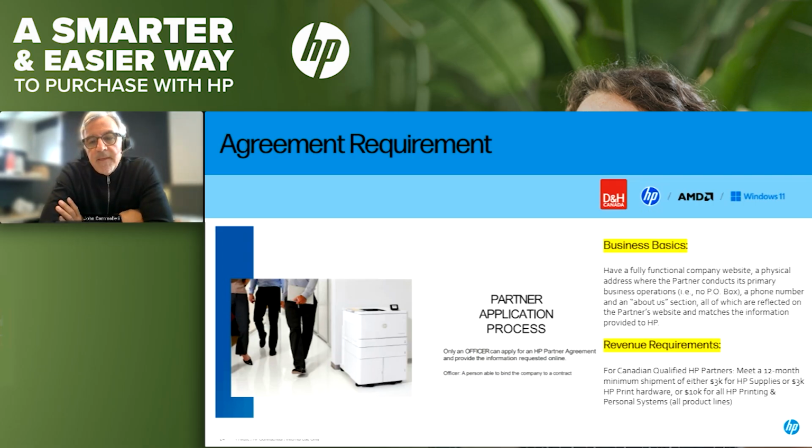It's important. And like I said earlier, our strategy is to have partners experience our personal systems portfolio and our collaboration portfolio, which is open distribution. You don't need a contract. And then as you build on that, and as you have an experience with our technology, getting you to become an HP partner is really the objective. And we've made that process a lot easier.